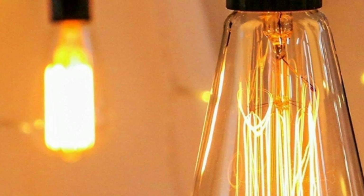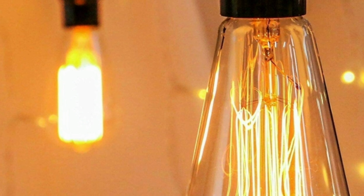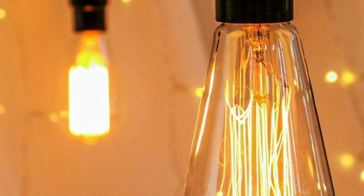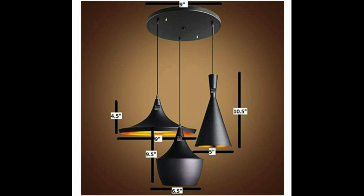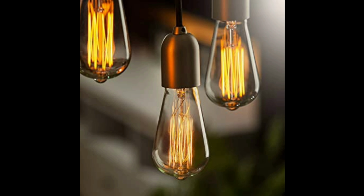Hi guys, and today I'm going to show the decorative bulbs, and these are the Edison bulbs used for decoration. And today I'm going to show some stands who use it for decoration, and we can keep these in kitchen and dining. And this looks beautiful, decent, and these are antique type, antique model. And let's start the video.